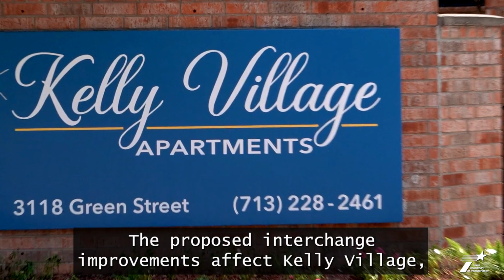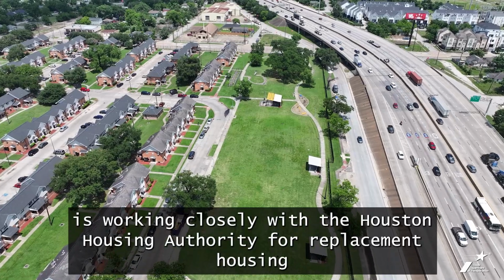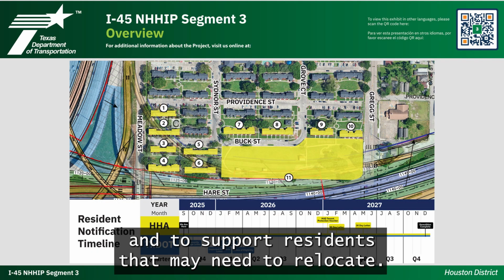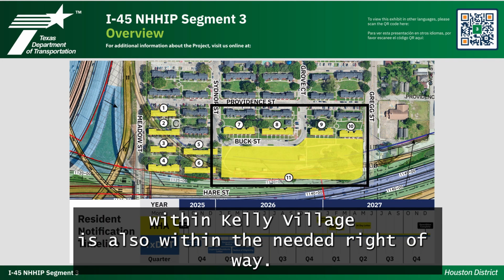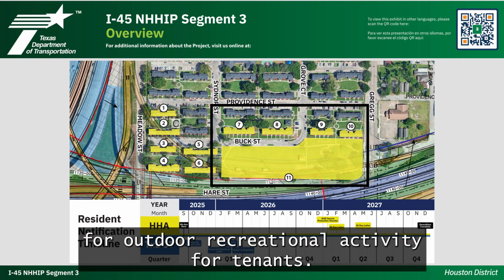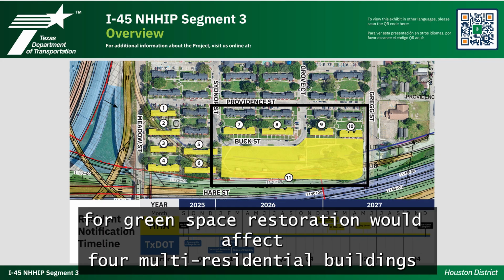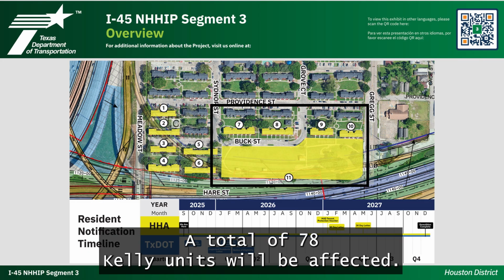The proposed interchange improvements impact Kelly Village, which is operated by the Houston Housing Authority. TxDOT is working closely with the Houston Housing Authority for replacement housing and to support residents that may need to relocate. Approximately 1.85 acres of existing open space within Kelly Village is also within the needed right-of-way. In the effort to restore balanced use for residents, TxDOT agrees to support the conversion of a portion of the property for outdoor recreational activity for tenants. The commitment for green space restoration would affect 4 multi-residential buildings and require 40-unit relocations, which TxDOT will assist. In all, a total of 78 Kelly units will be affected.